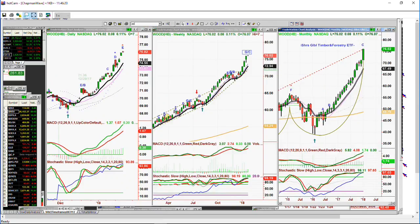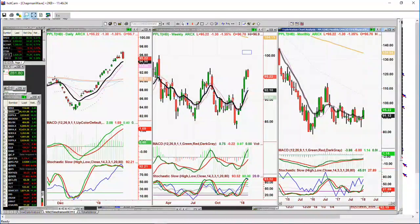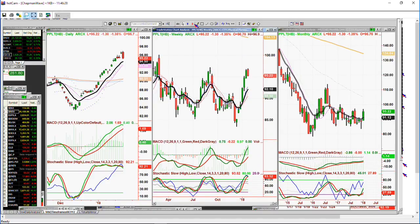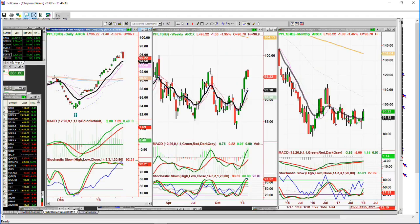PPLT coming up. PPLT is the ETF physical platinum. Let me just do this quickly. Go to the bottom here. I've got platinum. It used to be all notated. I'll check to see if it... Oh, that's the reason why.